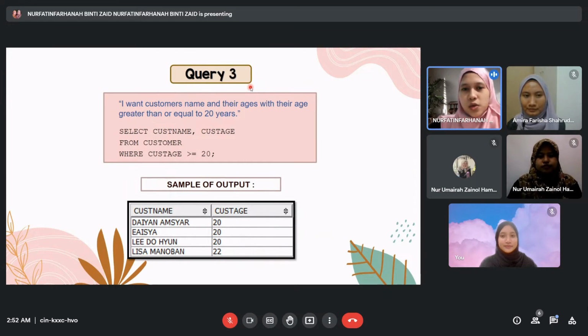For the last query, which is the third query, our supervisor wants customer name and their age, with their age greater than or equal to 20 years. So we have to select customer name and customer age from customer table. So this is the sample of output. And as you can see here, the customer age consists of 20 years and 22 years old.